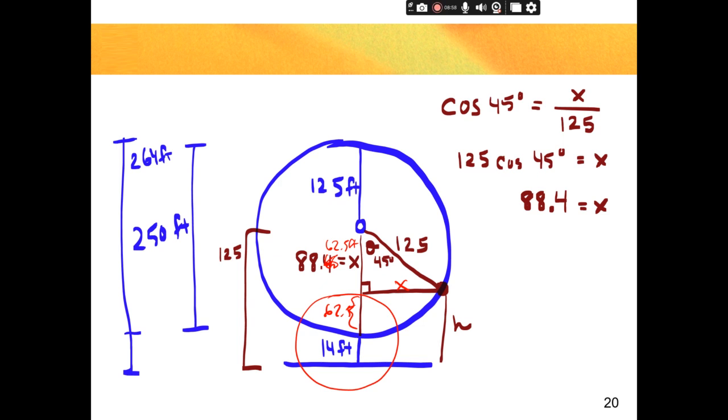We just need to figure out h. Is that right? Yeah. Okay. So I'm gonna go. Let's see. The whole thing would be 125. And then I have an extra 14 here because it touches the ground. So I have 139 feet from the middle of this guy all the way to the bottom of the platform. Okay. And then how about I just subtract what I have?